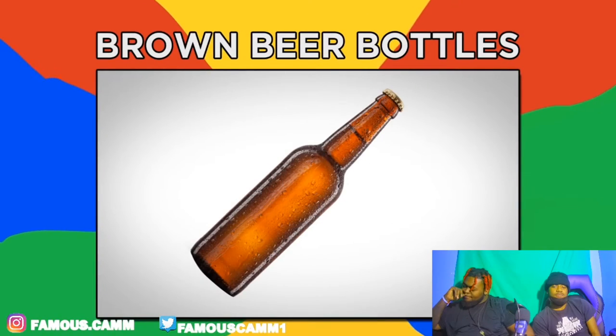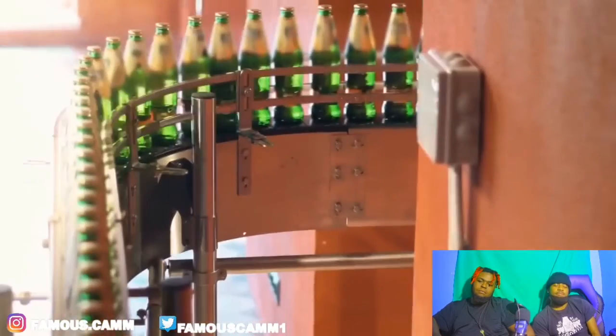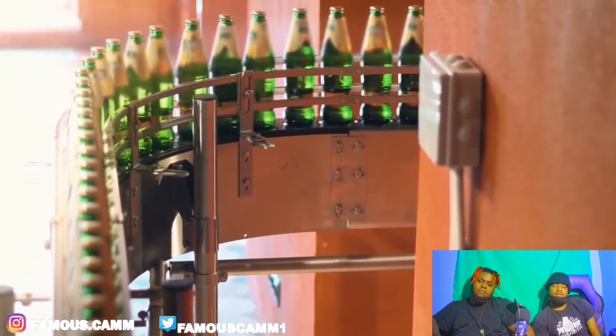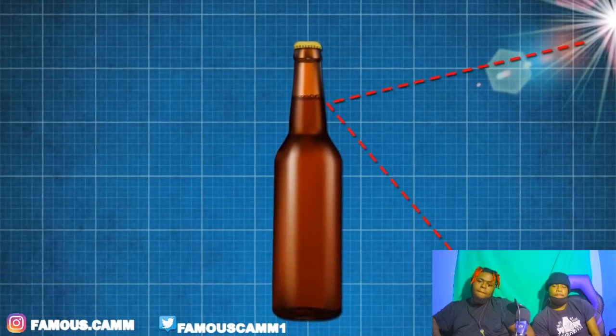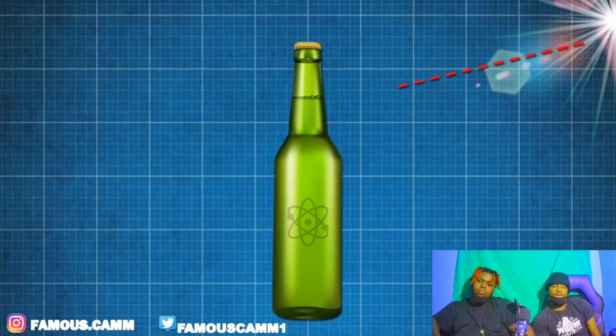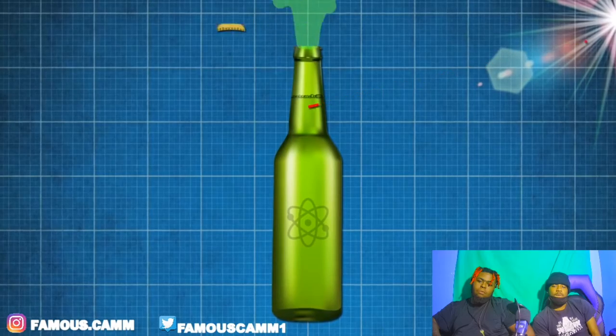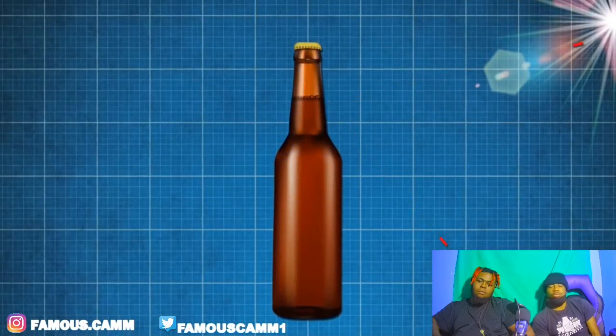Number 7. Brown beer bottles. It may surprise you to know there's a very good reason behind the coloration of different beer bottles. Most beer bottles were green until the 1930s, when it was discovered that brown bottles are far superior at blocking out light. This was handy, as prolonged exposure to different kinds of light causes a chemical reaction in beer that results in some pretty potent aromas when the drink is finally opened. With brown bottles, this effect is filtered out effectively.